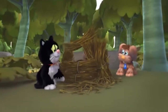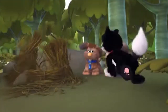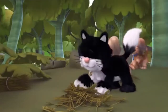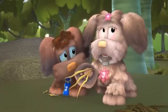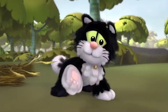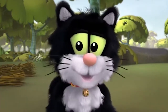There, the last of the hay. Watch out, Jess! Oh, no! This isn't working either. The hay's so light. The wind keeps blowing it away. There must be something else we can use. Let's go back to the farmyard and see what else we can find.